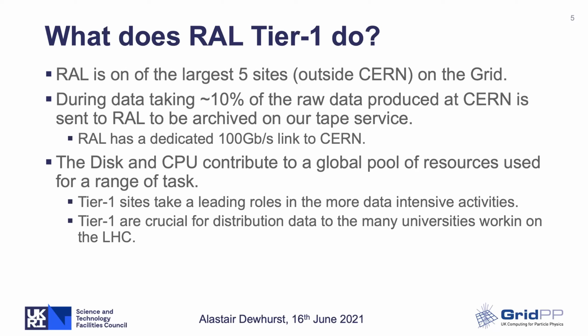Overall, we also have a large amount of disk and CPU, which contributes to the global pool of resources used for a range of tasks, such as Monte Carlo simulation, data processing, and data analysis jobs. Because we're one of the larger and more reliable sites, we take a leading role in the more data intensive types of activities, which would be harder to run elsewhere. And because of the size of the tape archive we've got, we're a key part in distributing the data that universities and scientists working on the LHC will need.